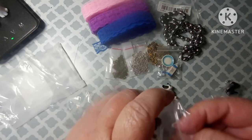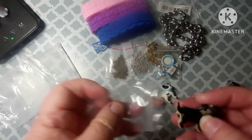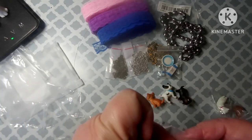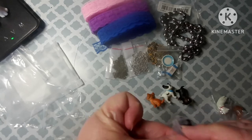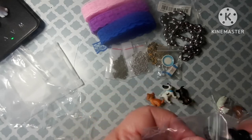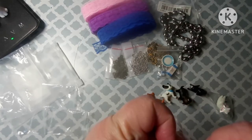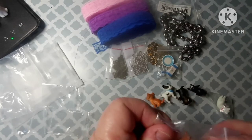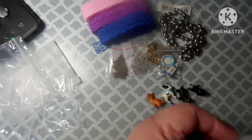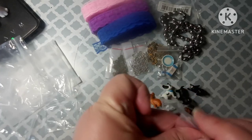But this is a 6-piece dogs. Mini dog for your dollhouse. It doesn't say what scale it is or how big they are, but they were $2.19. And again, I will leave all the descriptions, the links, and the prices in my description box. That way you can just click on this and it will take you right straight to the product.